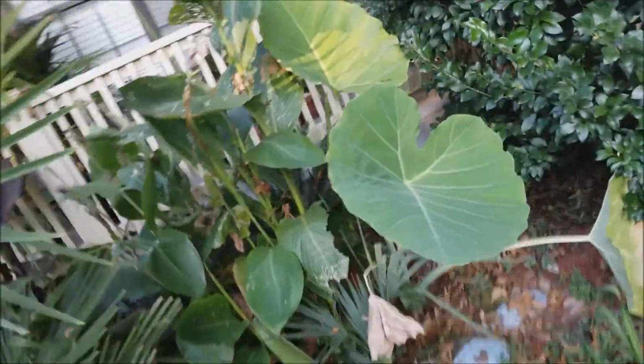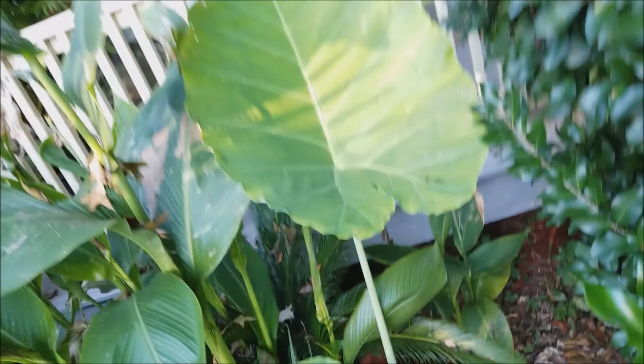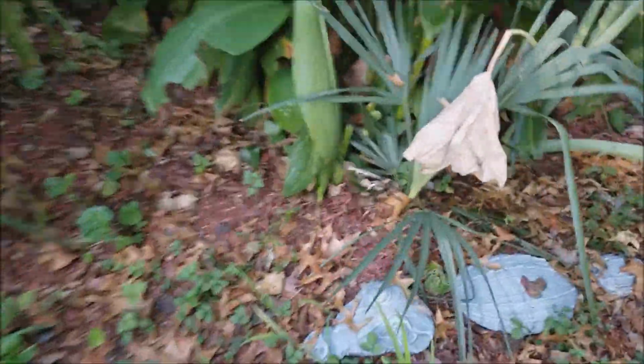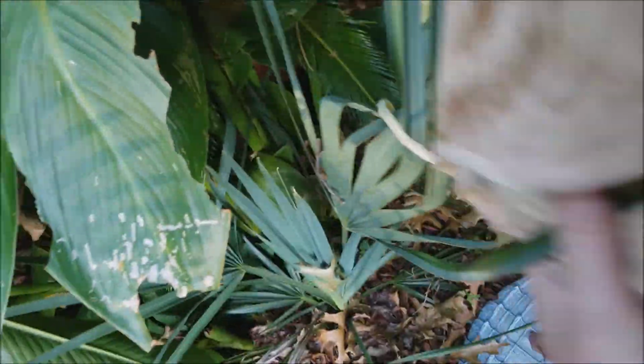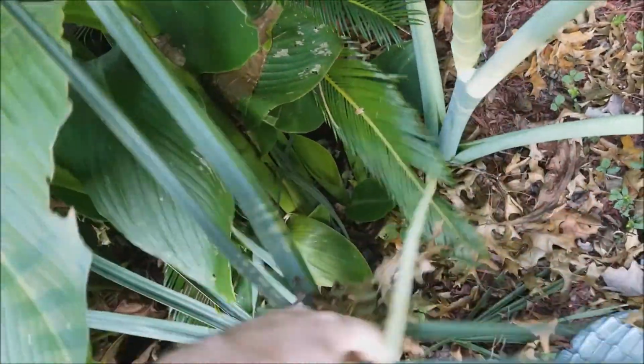Oleander. There's this Thai giant here. It's got a new leaf coming out. It's doing very good. And the sabal minor here has gotten quite large. This is one I brought back from a trip to Florida in the spring.